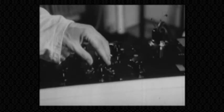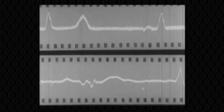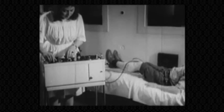Another way of checking on the heart is by what is known as an electrocardiograph. You know, each time the heart beats, it sends out an electric impulse, and the electrocardiograph is a delicate instrument for registering these impulses and putting them on a strip of film. Now, here is an electrocardiograph record of the beating of the patient's heart, and it looks to me like a very good heart. That's a healthy patient with a normal heartbeat. But this one below is a very fluttering heart, and the patient would be a very poor insurance risk.